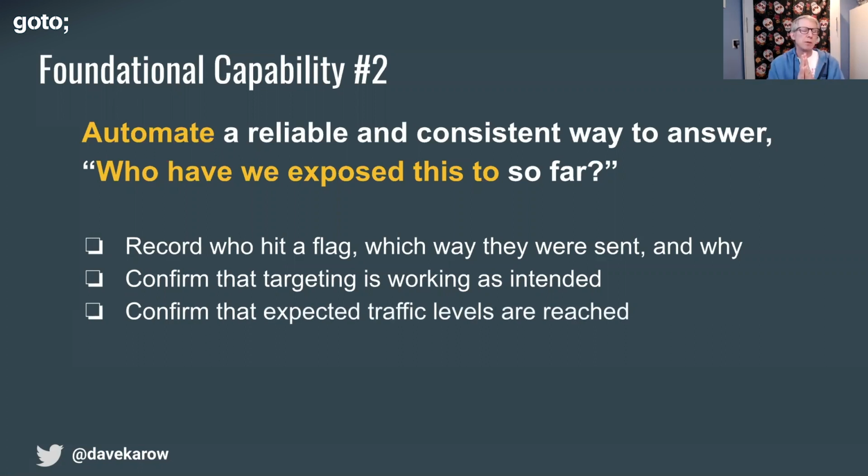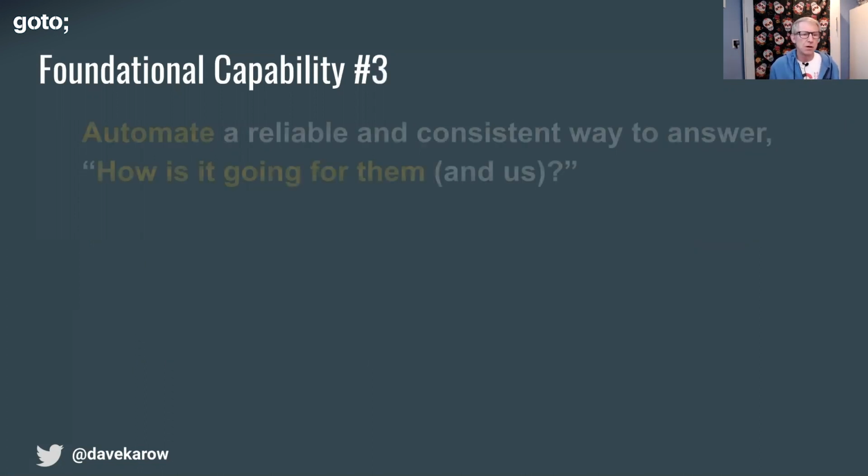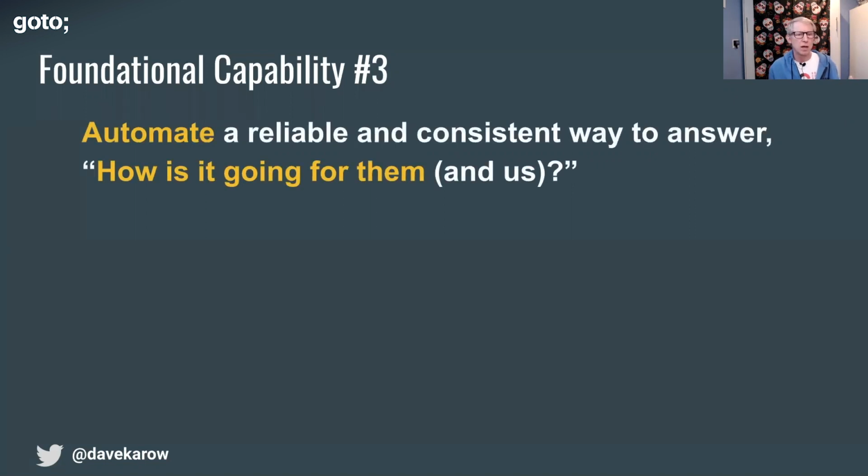You know how many people are going to come to your homepage or the top level of your app. But when you're talking about some feature that's way down in the hierarchy of your app, there may not be as many people going there as you would typically think. And so you want to figure out, are we really getting enough traffic to learn something here, right? And then the third capability is to have a reliable and consistent way to answer how it's going.